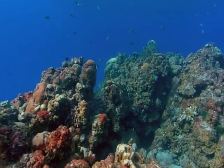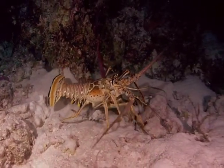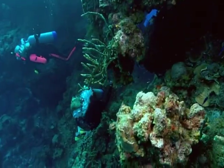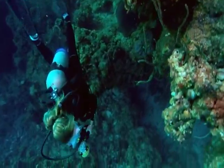Although most people think the Everglades ecosystem ends on land, the flow of water extends far out into the ocean environment, where the impacts of land-based activities can be seen on one of America's most beautiful natural resources.